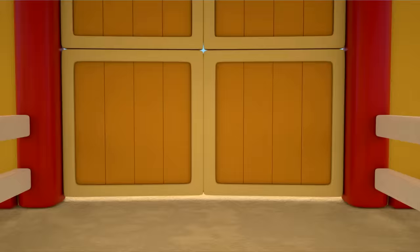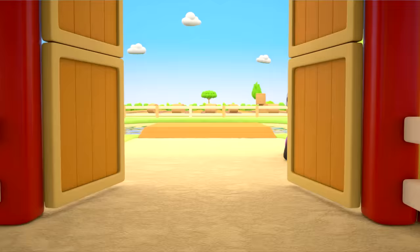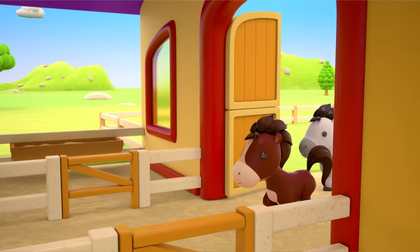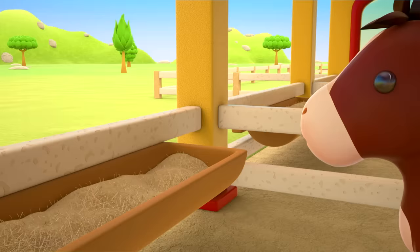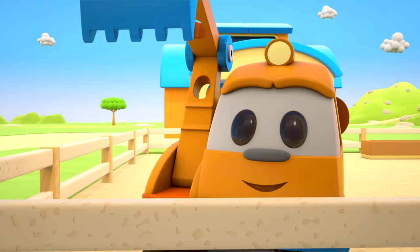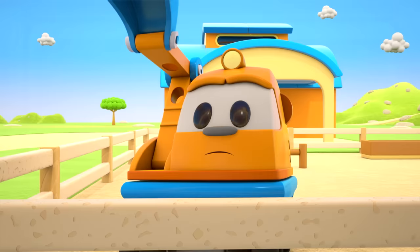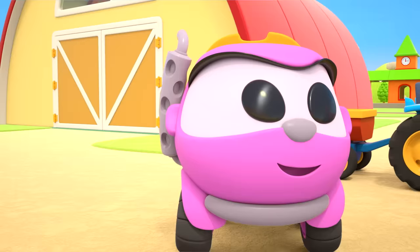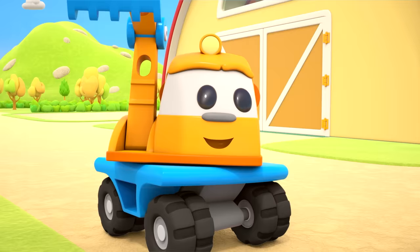Hey! Is everything done? Can we call the horses? The horses are entering their new house. Enjoy the food. Shh. The horses like their house. Hooray! Time for us to eat, too.